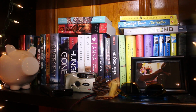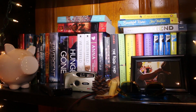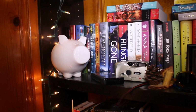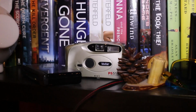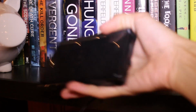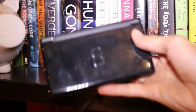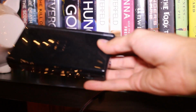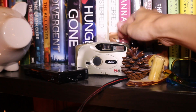And this is the next shelf right here. Just a whole bunch of random stuff on here. On the left hand side right here, got my piggy bank right there. And then here I have a DS, random DS. And then we have this old film camera.